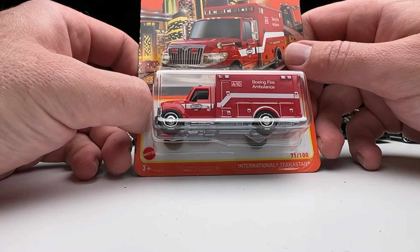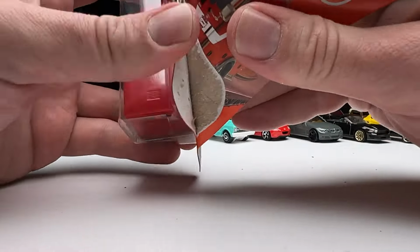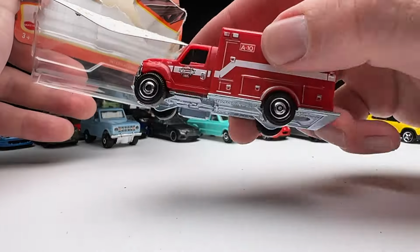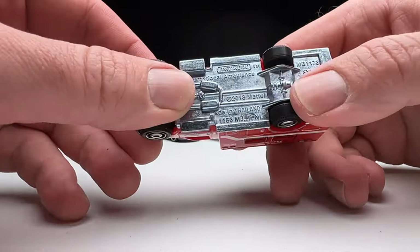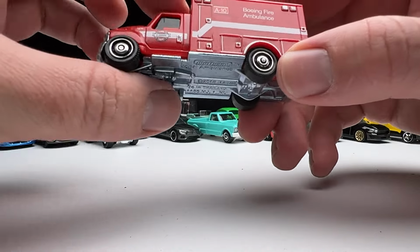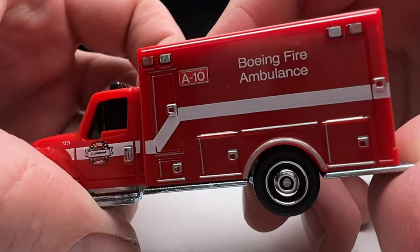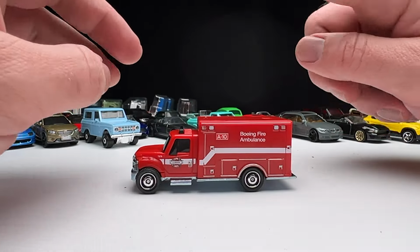Then we got this guy. This is an International Terrastar Boeing Fire Ambulance. This one's all plastic. It's a metal base, plastic body. Was not expecting that. So it's heavy actually because of the metal base, but it's plastic all around. Likely no interior in it either, but this whole front grille, everything else is metal. And I bought it honestly because it said Boeing Fire Ambulance on the side. That's why I got it, and Boeing's obviously been in the news a lot lately.